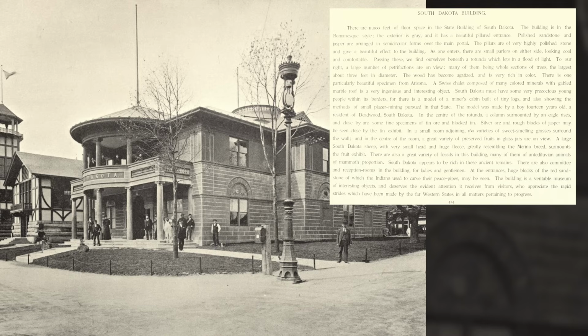To our right, a large number of petrifactions are on view, many of them being whole sections of trees, the largest about 3 feet in diameter. The wood has become agatized and is very rich in color. There are also a great variety of fossils in this building, many of them antediluvian animals of mammoth proportion. South Dakota appears to be rich in these ancient remains.